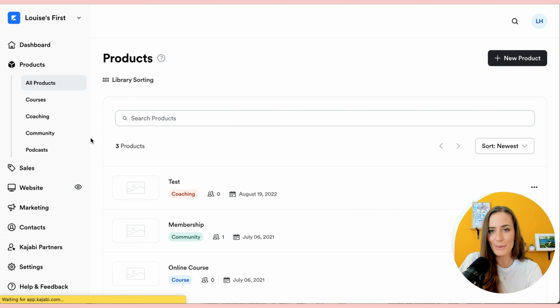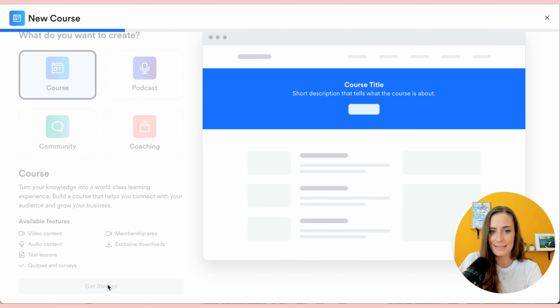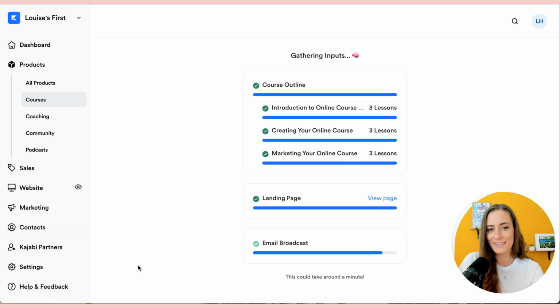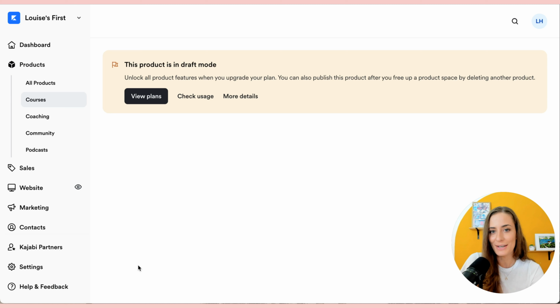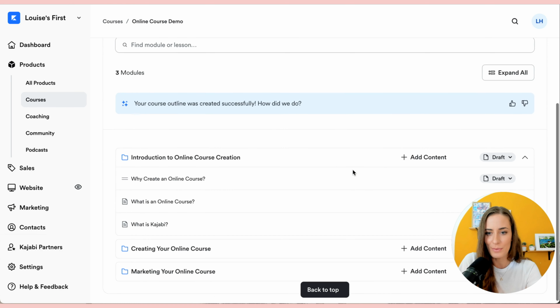All right, now let's go into Kajabi. So we're going to add a new product. We're going to choose course, get started. Okay, now it's cool because Kajabi has started integrating AI. So that's what you're seeing there. Yeah, that's not something that Kartra is doing yet, but I can imagine that they would soon.